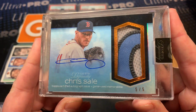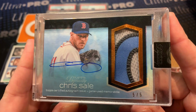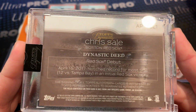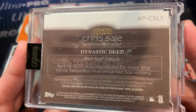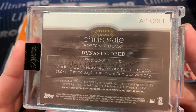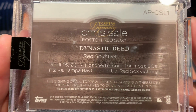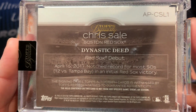This absolute beauty, Chris Sale, Topps Dynasty, 5 of 5, the Father's Day blue jersey. To me, that's a 101 because that's awesome. This is out of 2018. So really, really cool. And it's, I guess, commemorating... I've got to actually check this out to see if he... No, he wouldn't have worn that jersey on April 15th.